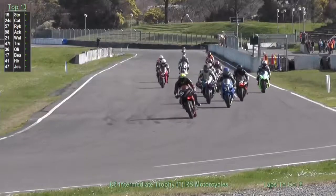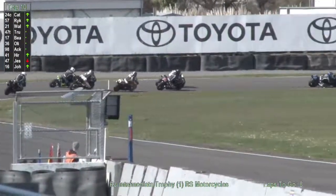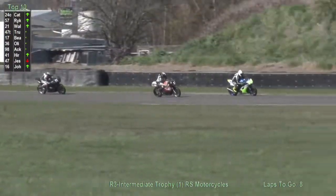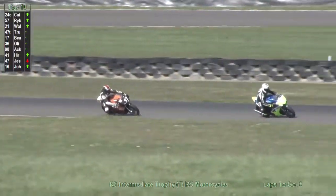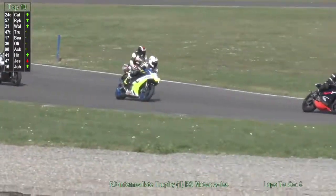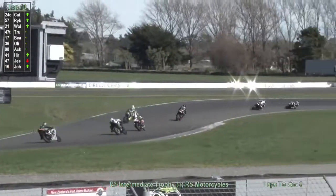Even the little 125s, which are always an absolute sod to get off the line, particularly harsh on clutches. So our pit row starter is about to be let go now. So we're all underway. Richard Martin Barrett out in front. Uriah Ryken, Tarbin Walker.